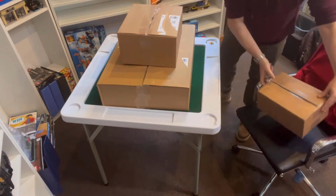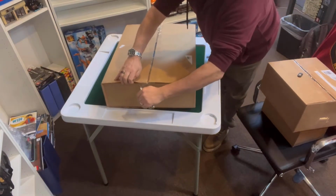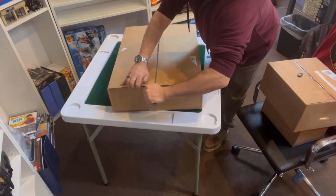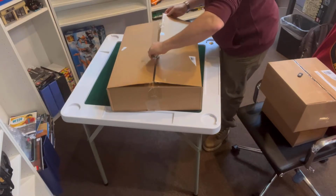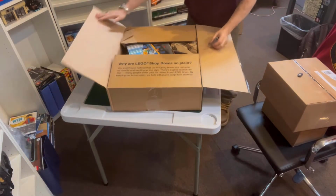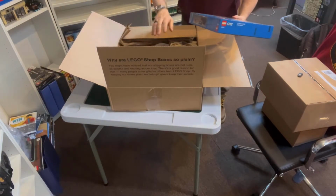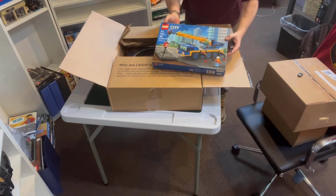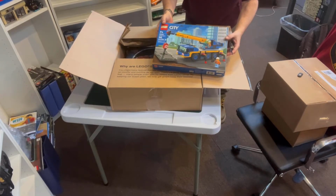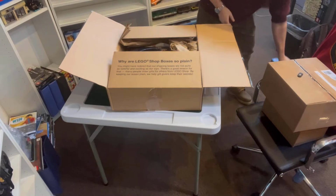Alright, let's start with the big one. Alright, let's see what we got here. Okay. Careful, not too kind of, ooh, yay! Aha! Very cool. I don't know what I'm going to do with this. I just kind of wanted it. It wasn't that expensive. It was like 39 or 40 bucks. It's the Mobile Crane, Lego City 60324. I thought it was just kind of cool, and I thought, well, maybe I'll find a place in the Lego City for it. Pretty cool. Alright, let's see what else we got.